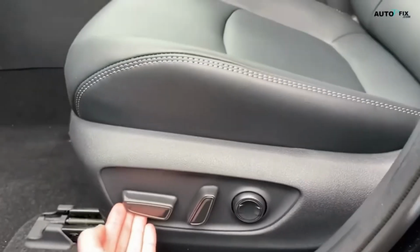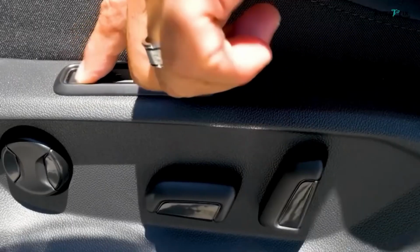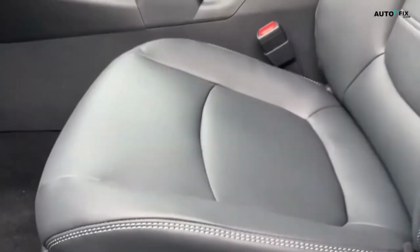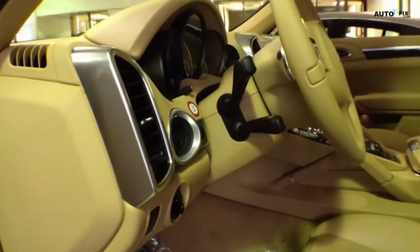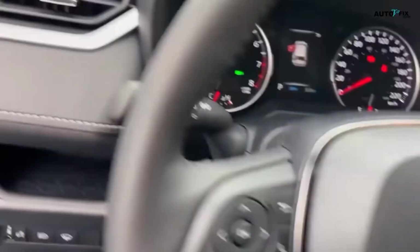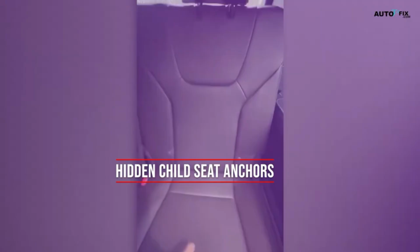After you adjust your seat, simply press and hold a button, typically labeled 1 or 2. The next time you get in, just press your designated number and everything will automatically return to your preferred position. This feature is particularly useful for families or shared vehicles, eliminating the hassle of readjusting each time. Some cars even connect the seat memory to your key fob, so when you unlock the car, it recognizes you and adjusts everything accordingly.